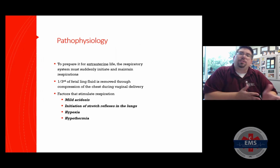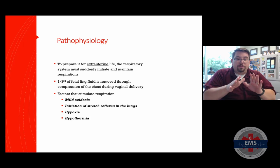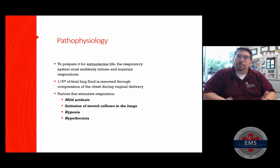Now let's switch gears here to pathophysiology a little bit. To prepare for extrauterine life, the respiratory system must suddenly initiate and maintain respirations. Remember that the neonate, or the fetus, we should refer to them as, is dependent upon mom's oxygen supply. So as mom is breathing in and getting adequate supplies of oxygen, that's transferred directly through the placenta, umbilical cord, and then into the fetus as it grows and develops.